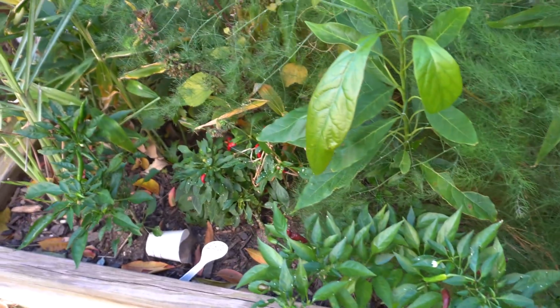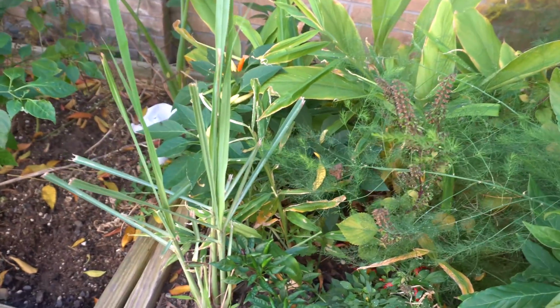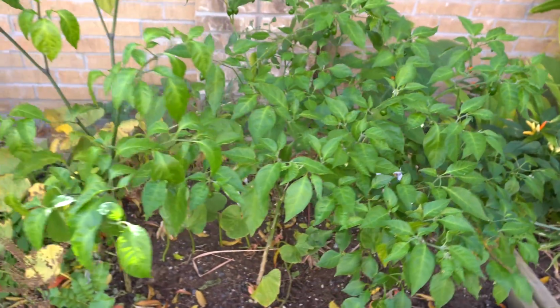I'll show you a few more that I grow on the other side. And here I have some peppers. I think tonight it's gonna freeze, so they may not make it. Here's some more peppers right here, but these are gonna die pretty soon.